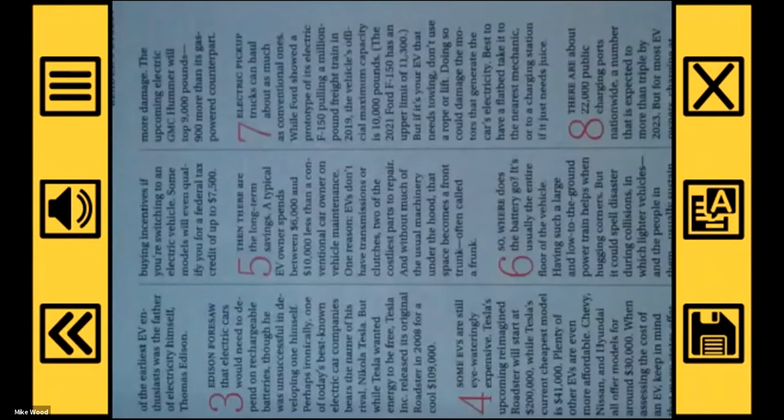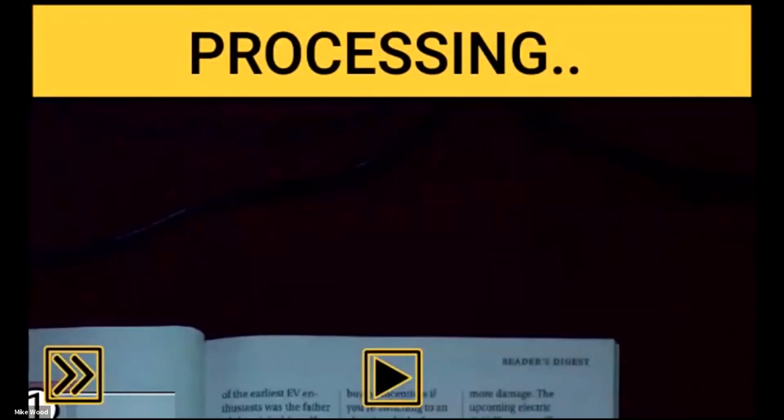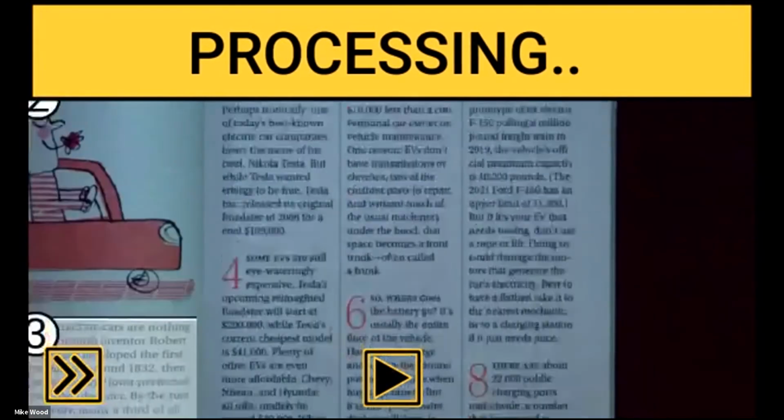On this screen now, you've got a couple of different options. On the right-hand side, the middle button is what's going to allow me to run the OCR engine on this to scan it, or basically read it back. So I'm going to click on that. It shows recognition in progress as it runs through this page, and it actually picked up a little bit more.